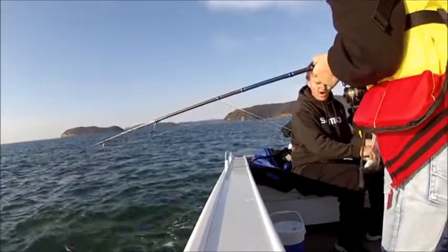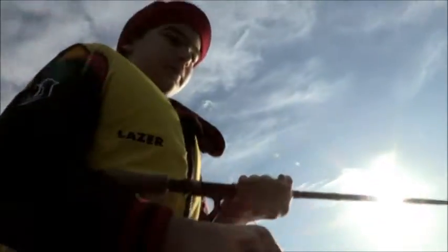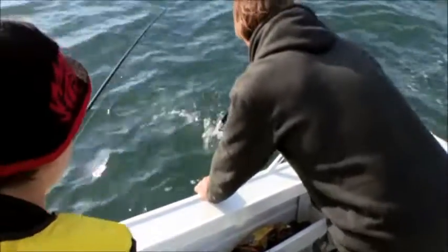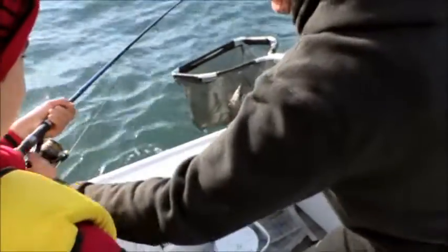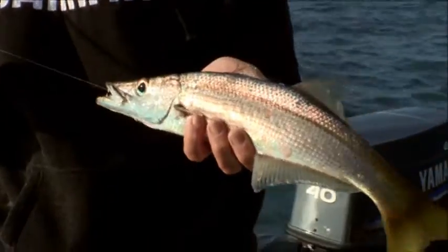You got one too? What's he got? You got a pike. I've got 3 different species on. We might need the net for this. Oh, he's a good fish. Lift him up. Edible one? Yeah, we'll hang on to that one. Look at that, Nathan. Smelly pike, we call these. You smell him.